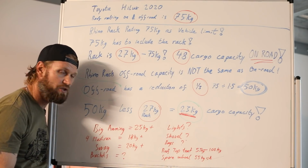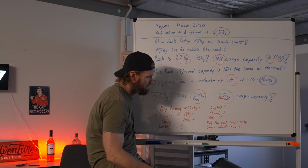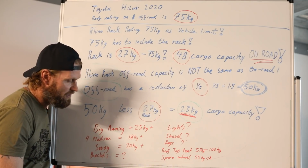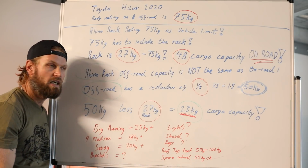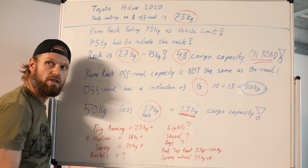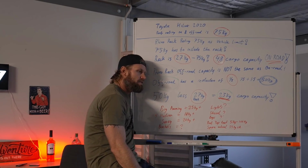Here come the big ticket items, which we see on a lot of roof racks. Rooftop tents, 55 to 100 kilo. That's just a ballpark figure I've come up with. You couldn't even put half of that tent on my roof rack. So if you see a Hilux getting around, that's a 2020 version with my roof rack platform and a rooftop tent, and he goes off-road, overweight. Even if he doesn't, I guarantee you it'll be overweight, in my opinion. 48 kilos is the limit for on-road. Spare wheel, 55 kilos. So there you have it, folks.